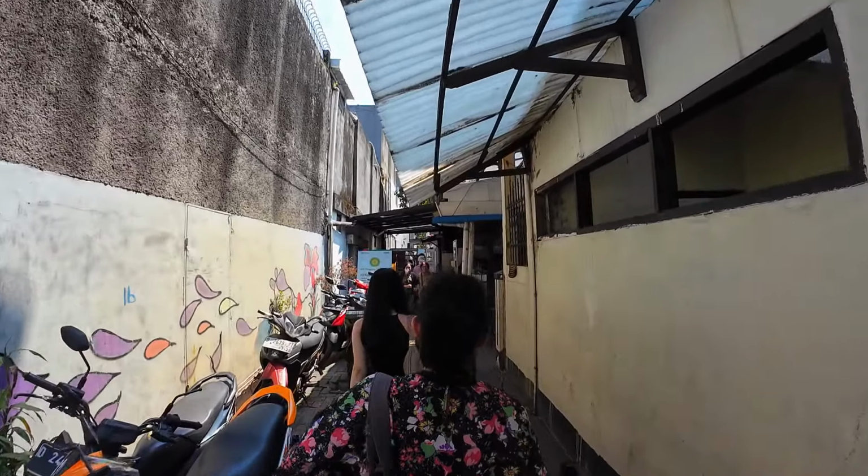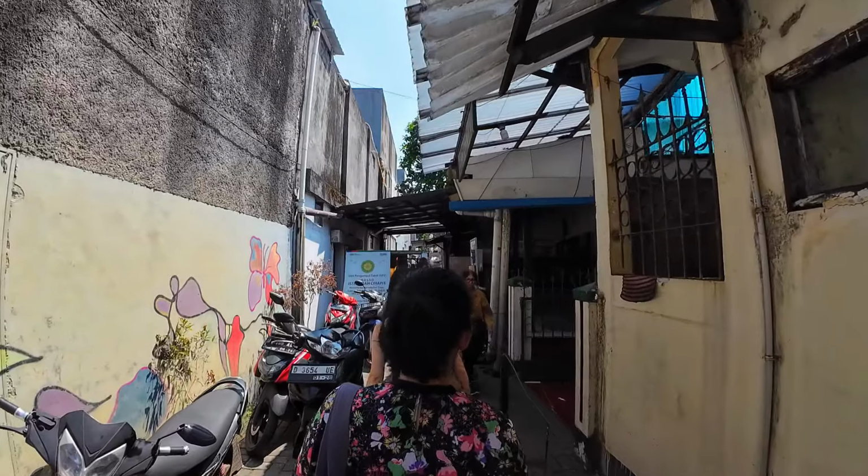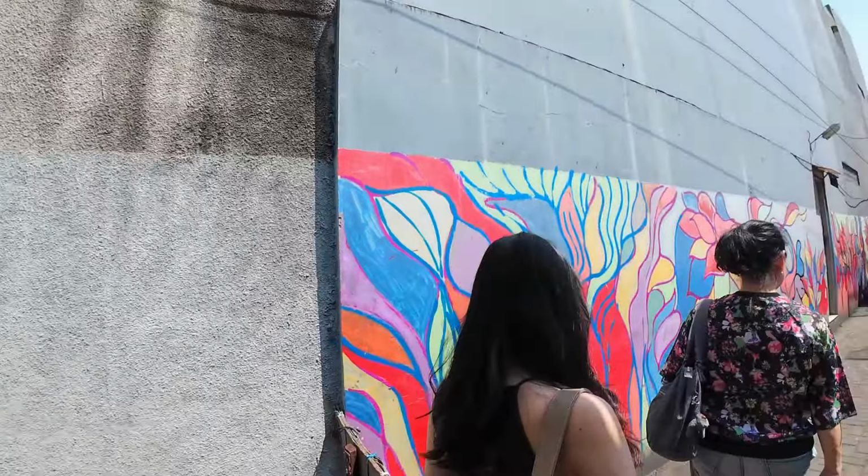Now we're looking for the light and then we're gonna go out. We're gonna go out from this part of the market. The alleyway to go in and to go out is rather hidden, so you might need to ask around where to go out and in when you go here for the first time. The place is called Gang Nikmat. That's a good name for the alley. Look at the murals.